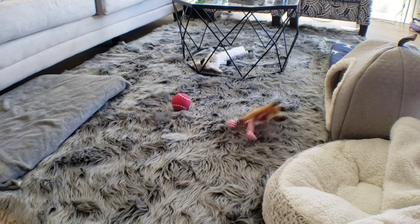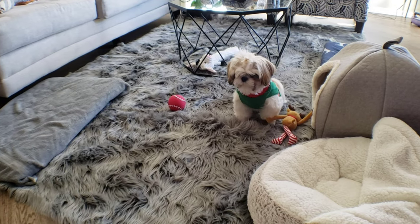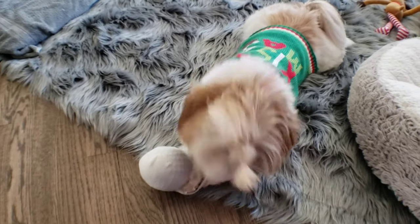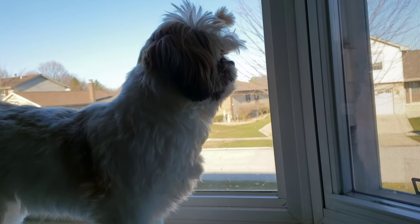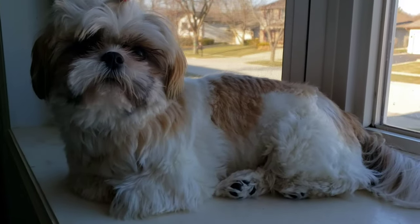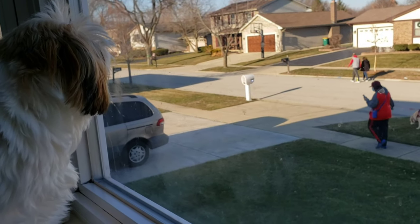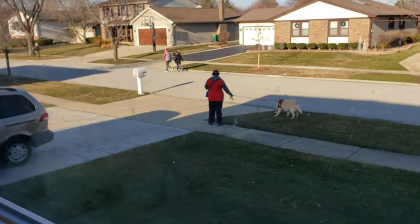Different, but still the same playing area as always. Right, Mikki? Notice that she's on the rug and not on the hard floor. She must like the rug. Hey, Mikki. Wow, Mikki. Looks like it's a nice day out. Is that not a dog? It is not a dog, isn't it, Mikki?